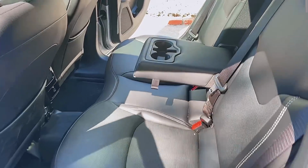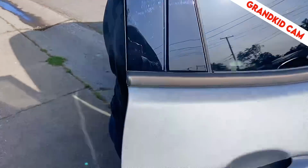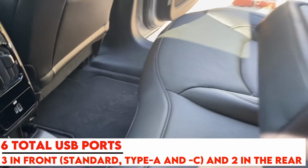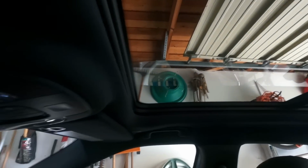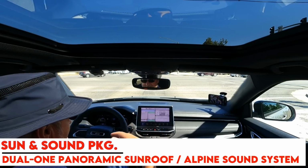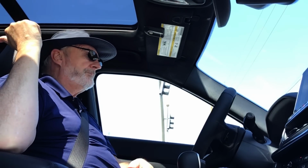The rear seat is very roomy. My grandchildren had no problems with the rear seat roominess. And there's also USB ports for charging your devices in the rear seats. It's a beautiful panoramic sunroof that opens up to give light and air to both the front and the back seat passengers.